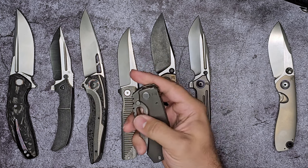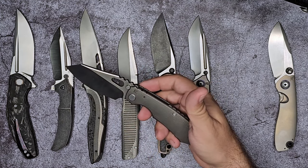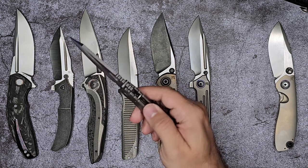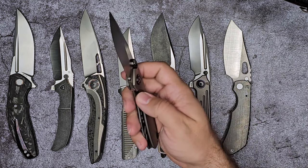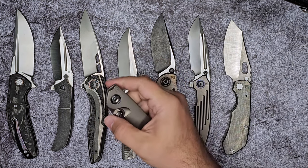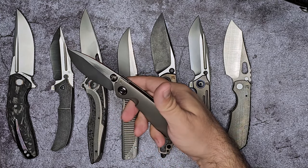But probably the most iconic design from Custom Knife Factory, one of the most unique blade shapes out there. And probably my favorite knife that the Custom Knife Factory does. And then one that has grown on me and has kept growing on me is the Rampage.